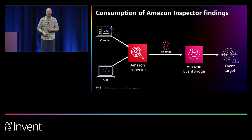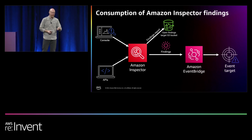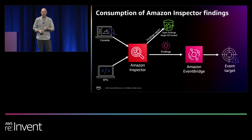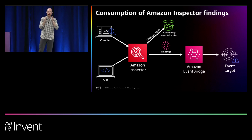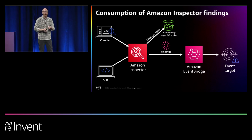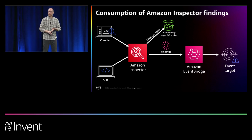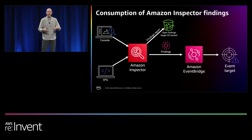The other thing I'd like you to consider, and I point customers at, is the generation of an actual findings report. There are customers who want a point-in-time report of what are my current active vulnerabilities. Within Inspector, you can generate a findings report either by clicking a button in the console or making an API call. That findings report will be produced as either a CSV or a JSON file written out to an S3 bucket of your choice. You can then take that in as your current report of active vulnerabilities in your environment.